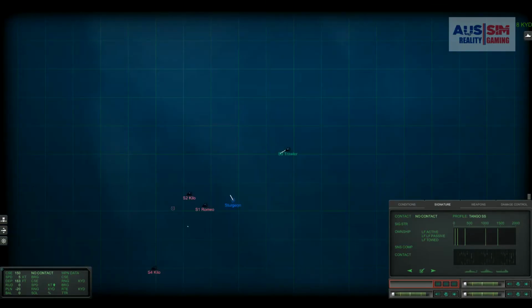Tactical map. Okay, so they're still buzzing around there. Hard left. Passing 200 feet. Hard right. Hard right. Straight and level. Straight and level. Increase power. Make turns for 10 knots. Maneuvering eye. Passing 300 feet. Con maneuvering. Making turns for 10 knots.